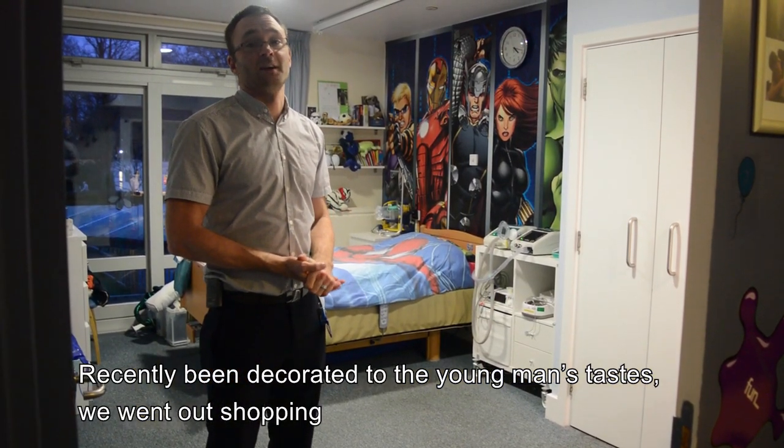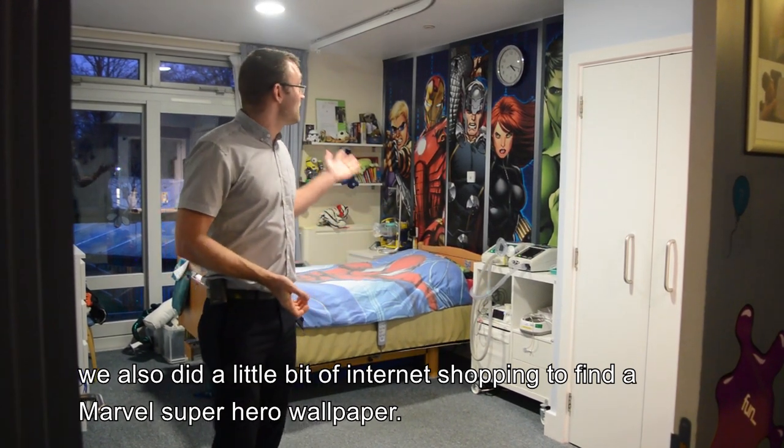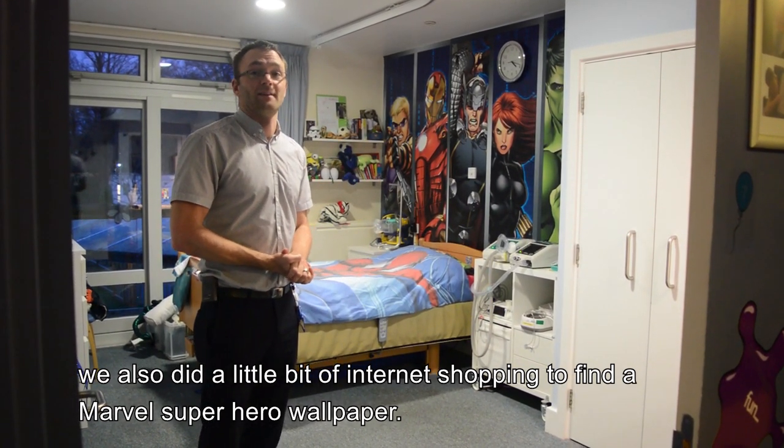Recently been decorated to the young man's tastes. We went out shopping, and we also did a little bit of internet shopping to find a Marvel superhero wallpaper.